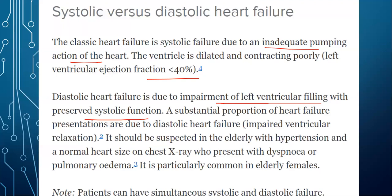So systolic function is fine, which means ejection fraction will be normal in these patients. Now, diastolic heart failure is not very common. Systolic heart failure is more common.